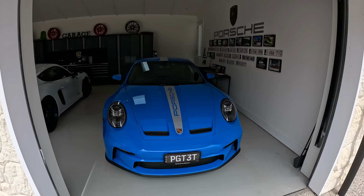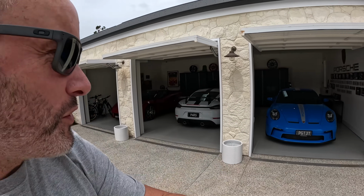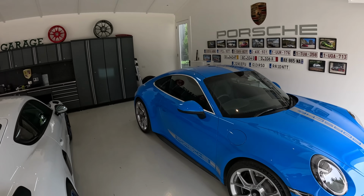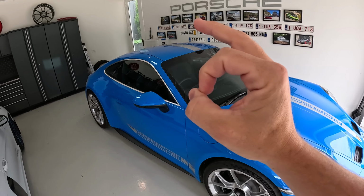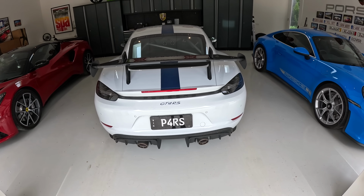Right, we've arrived at Warren's beautiful house. GT3 Touring is my absolute dream car, and the spec on this one, shark blue, silver stripe down the middle. It even has chrome window surrounds, which are just incredible. They go so well with the silver wheels. What a spec. But we can't ignore the GT4 RS part next to it.